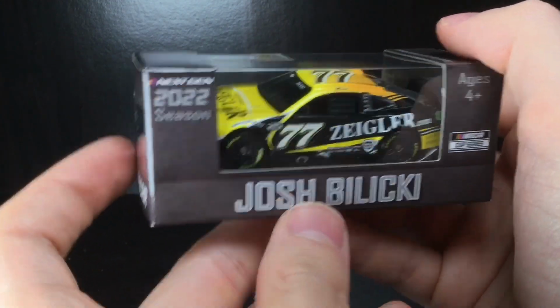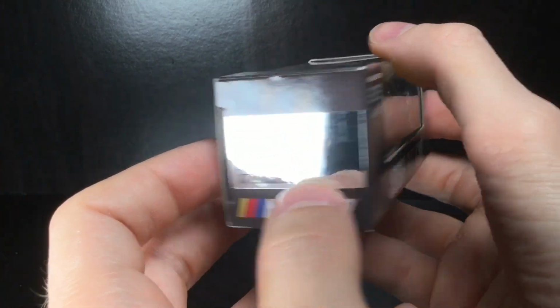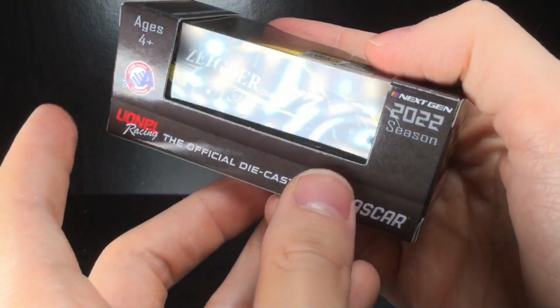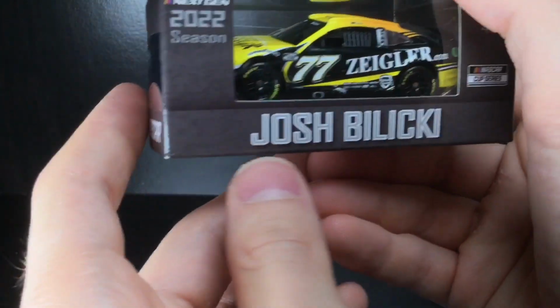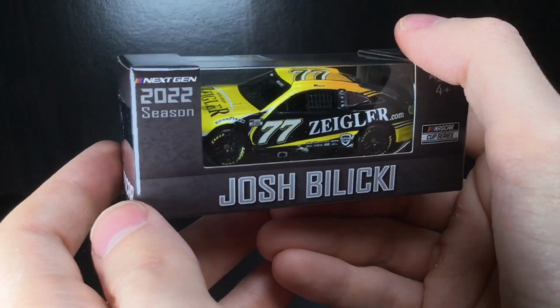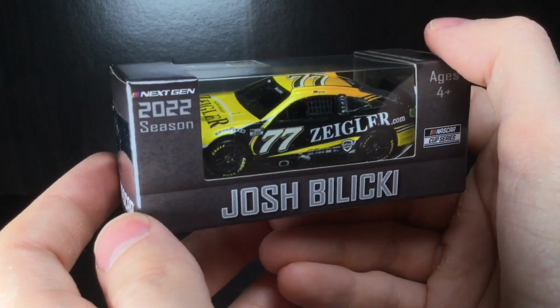It is the Josh Bilicki 2022 Zeigler paint scheme. Whatever the biff that is, it's a cool-looking race car. This thing has been selling like hotcakes, and everybody is wanting it in their collection. So, without further ado, let's go take a closer look at it.